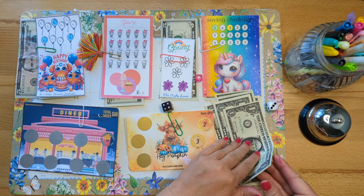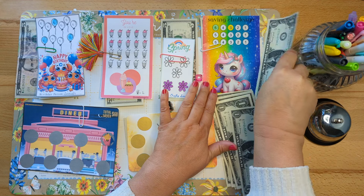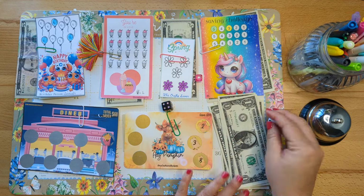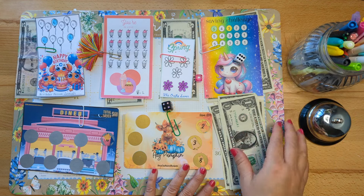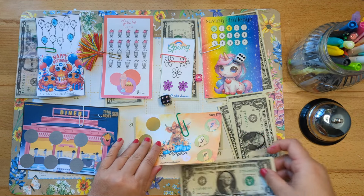Okay. Gonna give some love to this unicorn challenge. I love how bright and cheery it is. It's so fun. Okay, here we go. Six, Oma's Crafts and Budgets. You're getting some money.